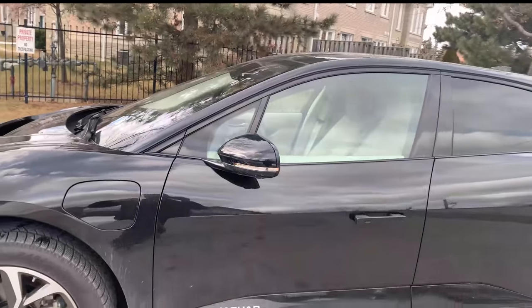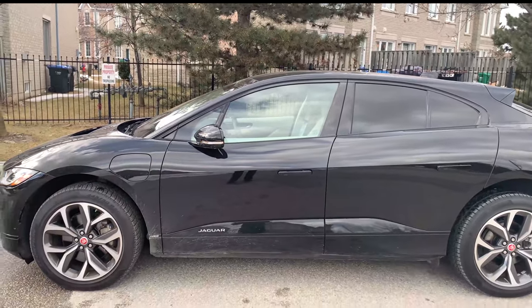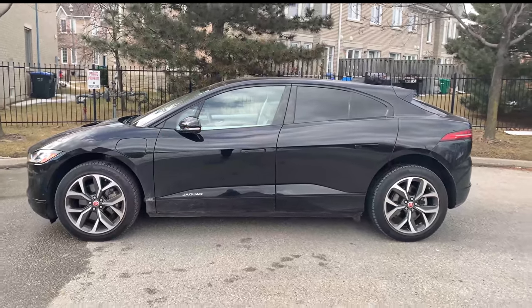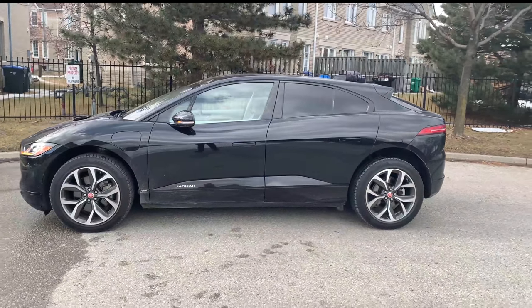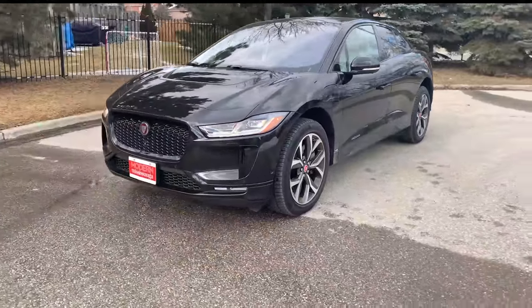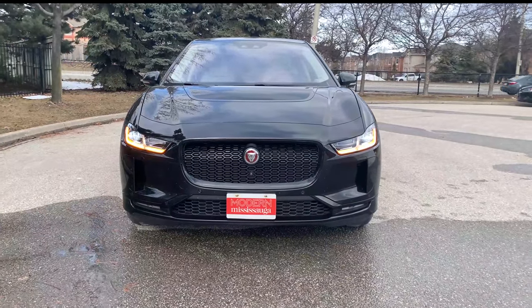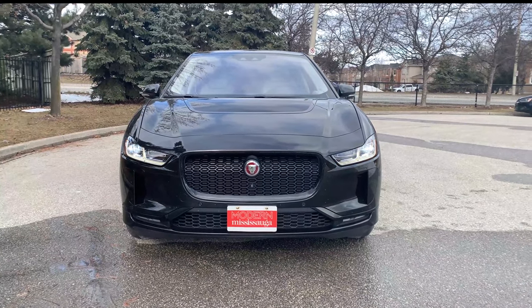You could tell that it's all about aerodynamics because the windshield is raked on such a steep angle. Anyways, that'll wrap up the outside. Again, there's a good look at the side profile of the car. There's the front quarter. And we'll wrap up with a look at the very, very front. We'll be right back to take a look at the inside of the first ever Jaguar I-PACE all-electric luxury SUV.